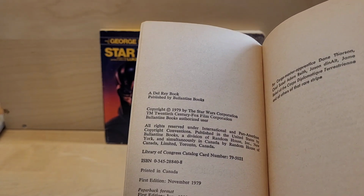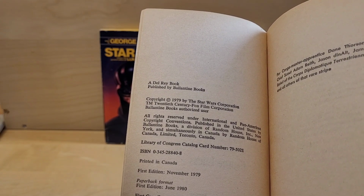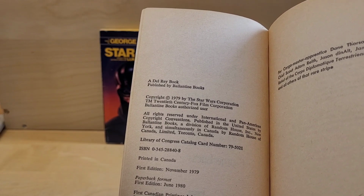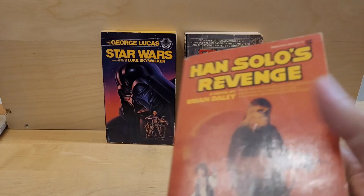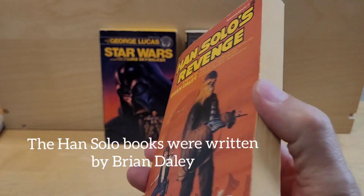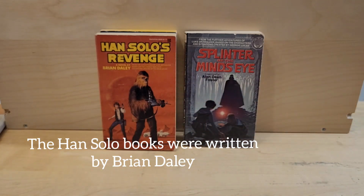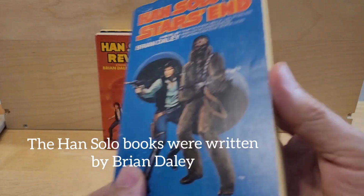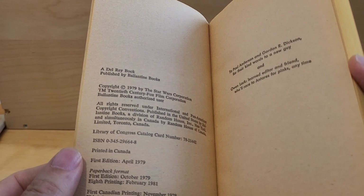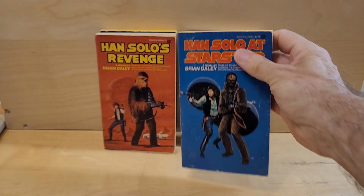So the first edition is from June 1979. This is the paperback format, June 1980, and the first is from '79. All right, so that's Han Solo's Revenge, and it does say the cover artist inside, Dean Ellis. And then there's Han Solo at Star's End. This is the third Canadian printing from 1981. First edition's from 1979. All right, so that's Han Solo at Star's End.